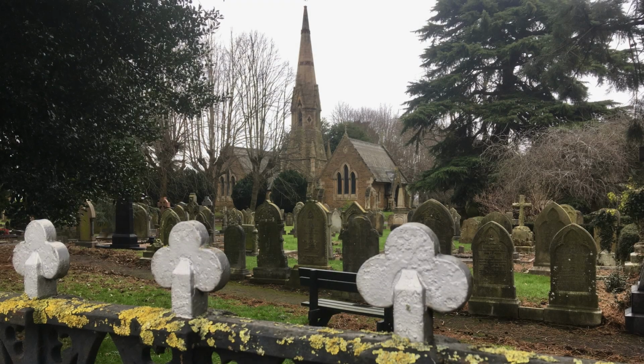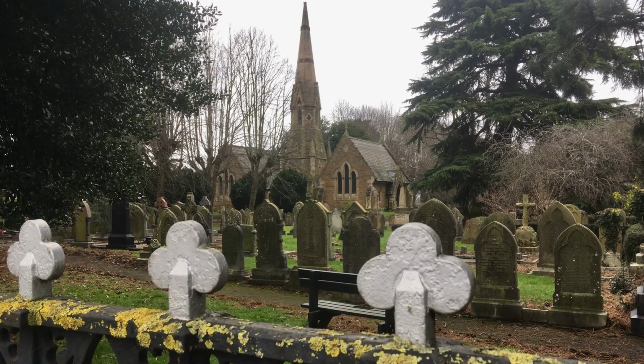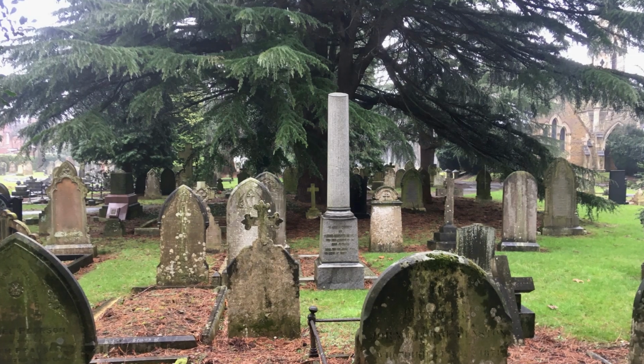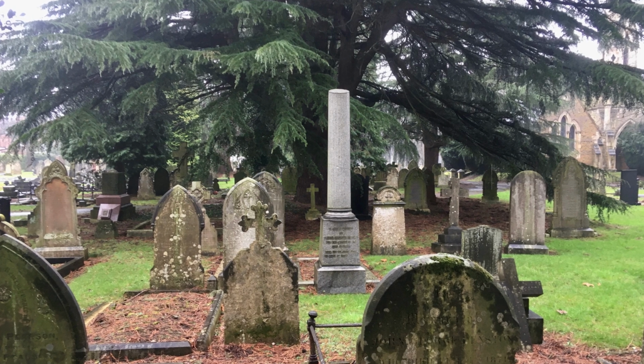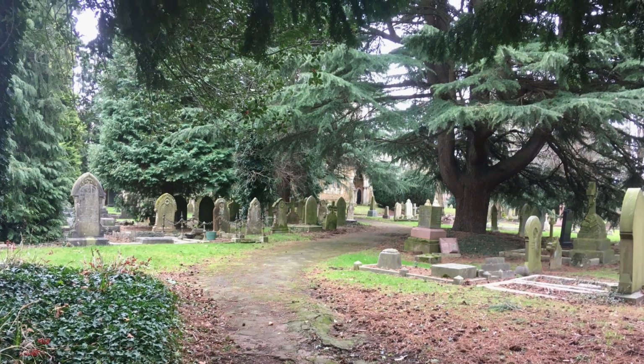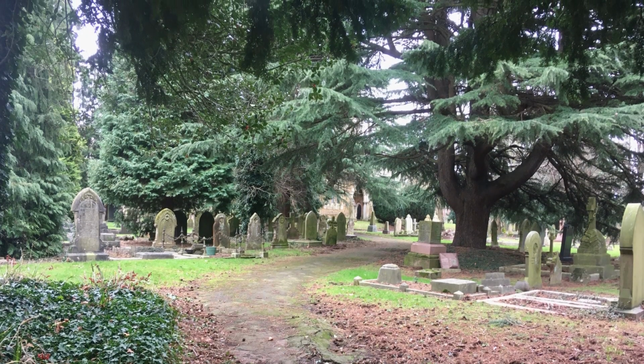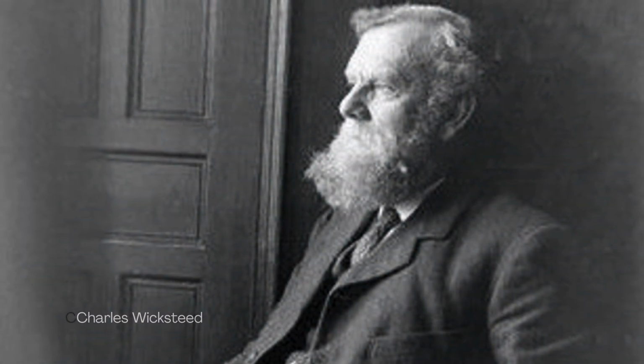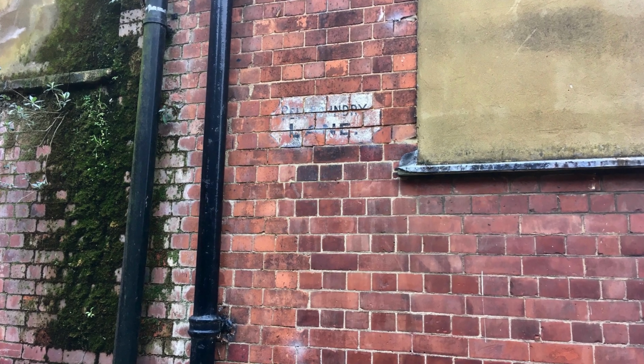One of Kettering's hidden gems is London Road Cemetery, a place of quiet beauty, rich in stories of the people who shaped this town. It's much more than just a resting place. It's an historic landscape filled with striking monuments, intricate Victorian symbolism, and a surprising array of flora and fauna. Within its gates, we find echoes of Kettering's industrial past, remarkable individuals who left their mark, and a connection to the town's evolution through the 19th and 20th centuries.